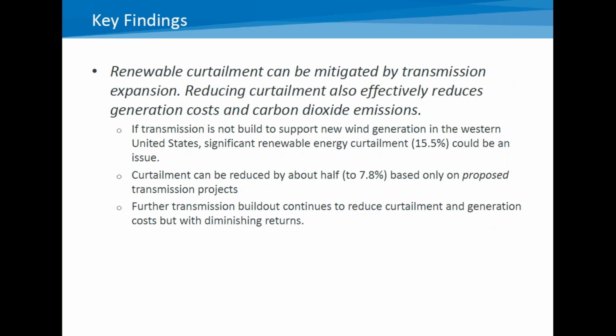Secondly, although these systems may be operable with such high levels of wind and PV, problems can also arise. One of those problems is renewable energy curtailment, which reduces the cost and emissions benefits associated with renewable energy. In our reference case, we observed over 15% annual curtailment, but we did also find that this curtailment can be reduced by about half after including 4 new proposed transmission projects to the west. Curtailment can be further reduced with additional transmission with somewhat diminishing returns.